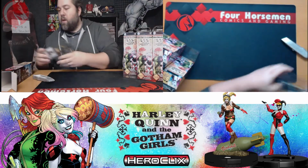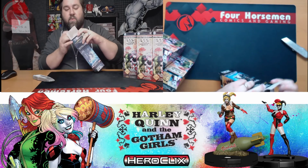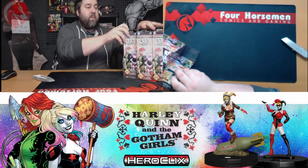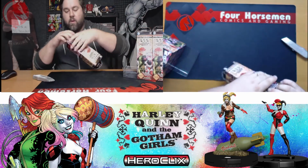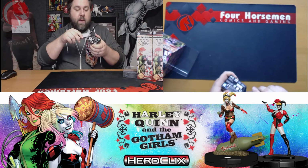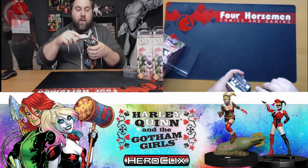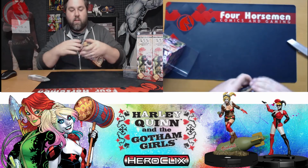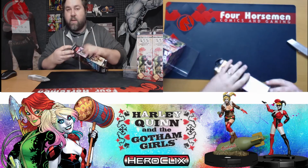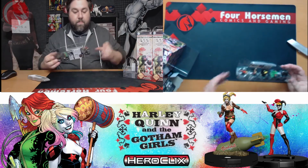Looking good. Now, I collected HeroClix for a long time before I actually ended up playing because I found that the pieces were very collectible. Hopefully you can see that from the video. The sculpts are really wonderful. They've gotten better with each set as the years go on. It was just really cool having little miniature versions of superheroes and villains that I like to read about in comic books. So if you're hesitant to pick up and play the game, you can always buy it just as a collector's item as well.